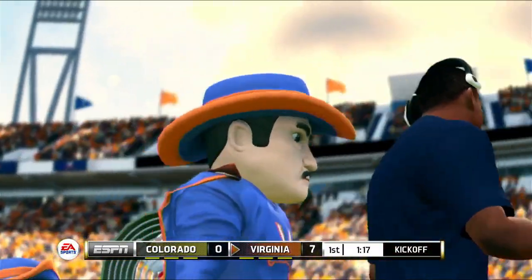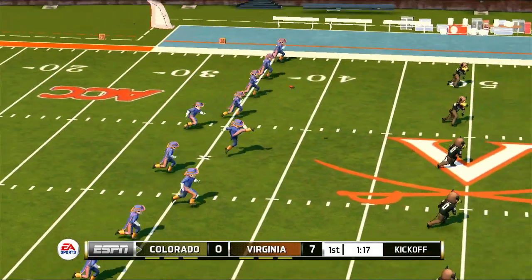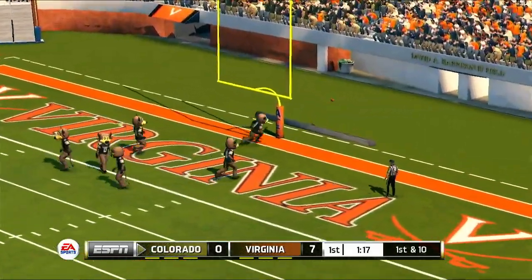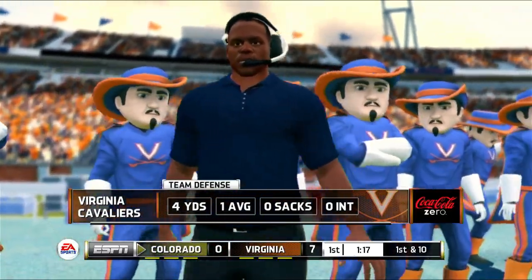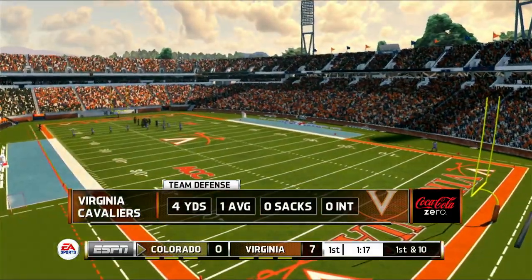Brad, that's one of those drives that can just tear your heart out. It can really demoralize a defense when they drive the ball down the field, and a lot of the yards came on the ground. The score now, 7-0. And they can forget about returning this one. Virginia's really got things working right now for them. I can't think of a better start. Well, that's exactly the way they had hoped to see this game go.